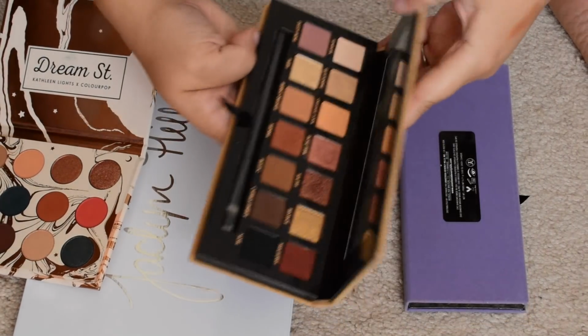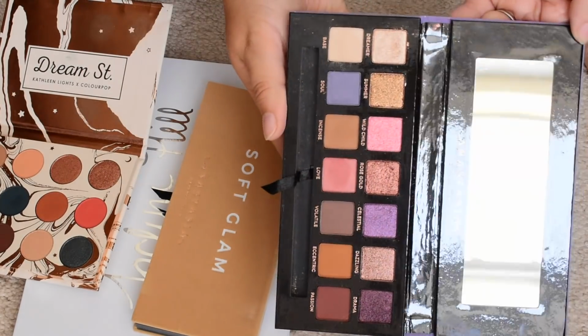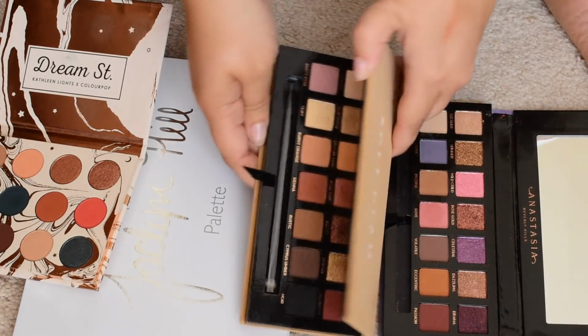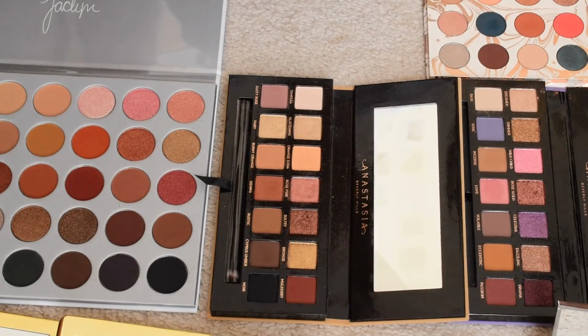These two from Anastasia, I am gonna keep both. We have Soft Glam, which is nice neutrals. Norvina, which is really fun and has lots of pinks. So let me just look at the ones that I'm keeping. So I'm just going through and seeing if I really need all of these.